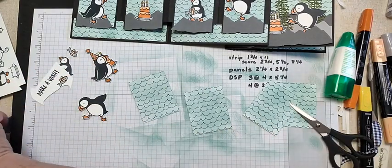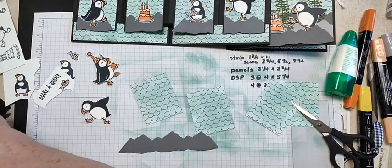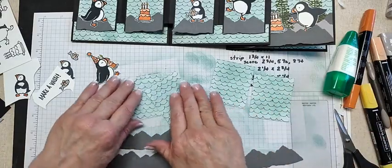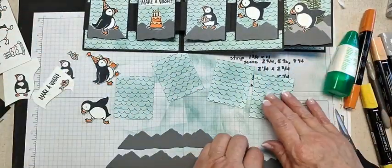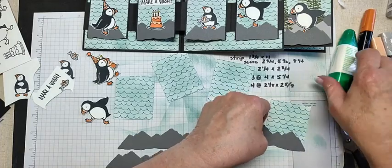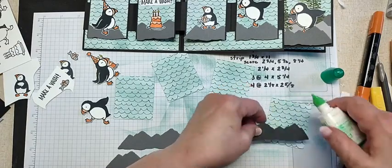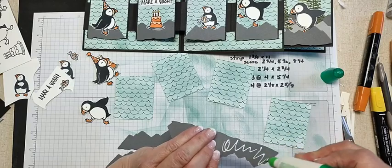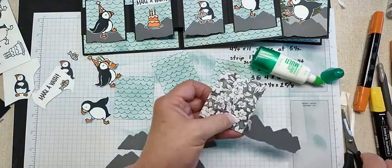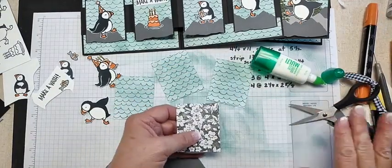So I'm going to pull in my pieces that I cut from the Majestic Mountains. And we're going to use that to help with the bottom of each of the panels. So I'm just going to put some glue, and what I did is I laid that down to see where it would go, and I'm just going to put some glue back here and glue that down, and add a little bit of glue there, but I think we'll be all right.